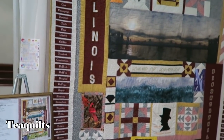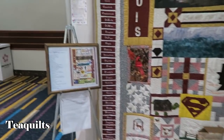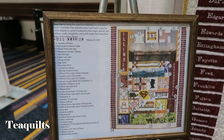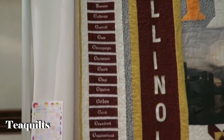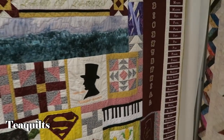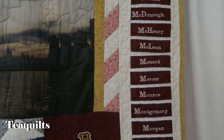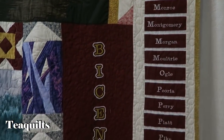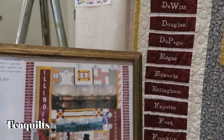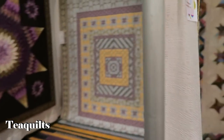And then we have the Illinois quilt here. And it has a little stand that tells you what everything means. It's awesome. It's got all of the counties embroidered. Awesome. Very nice. Oh, I'm assuming those are the counties. Okay. And our last section.